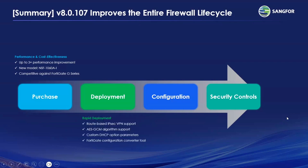In deployment, we are adding some features like, for example, a FortiGate conversion tool. We also have the custom DSCP options parameter available. We have route-based IPsec VPN support now available and AES GCM algorithm support. So this, with many other technical features, is also available now in the new version 8.0.107.